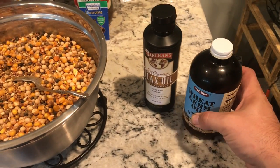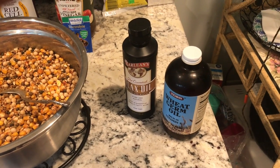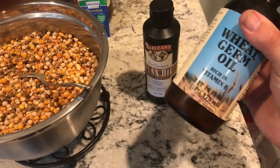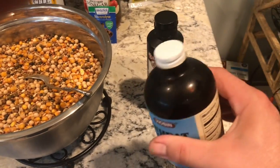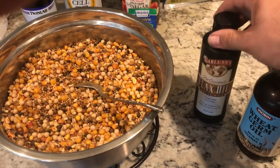I like the flaxseed oil a little bit better. Maybe it's the smell. I don't know. Maybe the fact that this is in a glass bottle. I don't like using it as much. As you can tell, this is pretty much full, and I'm running out of this already.